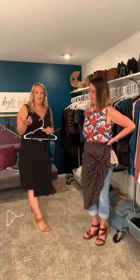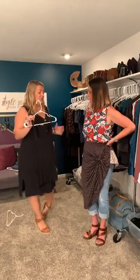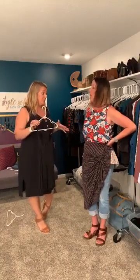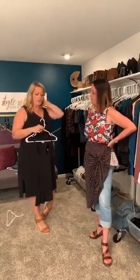And we had a lot of questions last time about people that don't wear heels. If you don't wear heels, that's fine. Just play around with those hemlines so that you aren't appearing shorter than you really are. The idea is to look as tall as you possibly can.